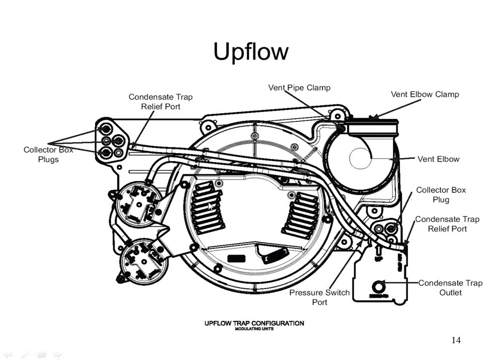If I were to flip this unit on its side, or if I was to install it in a downflow configuration, for example, I would need to rotate the venting elbow. I'm also going to have to relocate the condensate trap. Right now I'm set up for upflow, which means the air is coming in the bottom where my mouse is, moving to the top, the heat exchanger, and exhausting out the top, or supplying out the top, I should say.